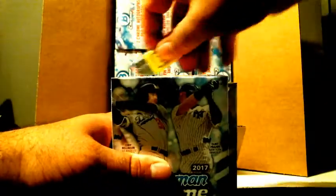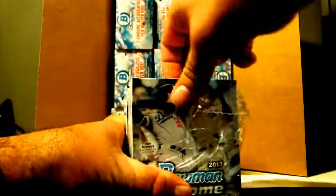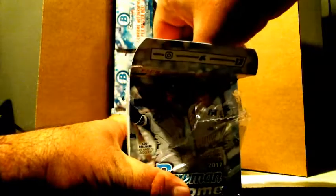This is the way I've been doing it. Not sure if other people just call out refractors and hits, but I at least mention the last name of everybody in each box, in each pack.